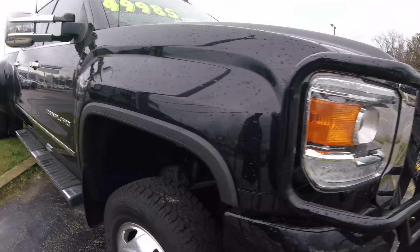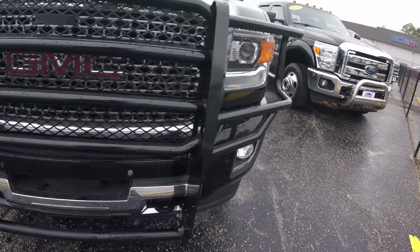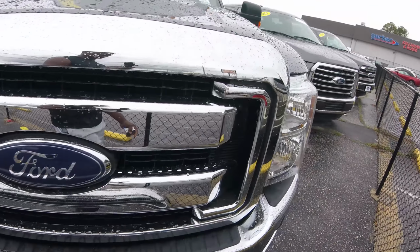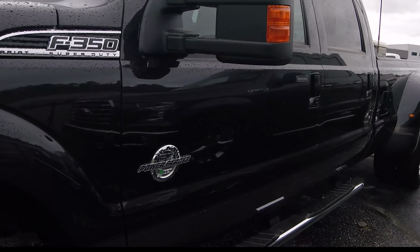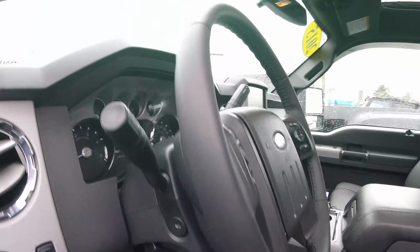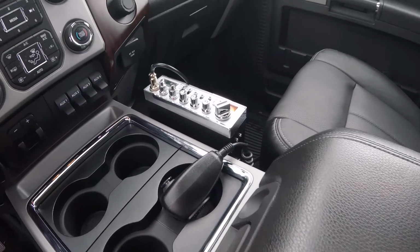So, both very nice trucks though. Let's take a look inside of the F350. Ooh, comes with a CB radio.